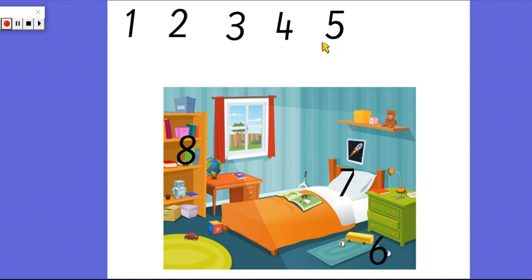So what comes after number 5? One more than 5 is number... It's number 6, isn't it? You were right. And number 6 is down here on the rug, isn't it? There's number 6. Okay, so we've got 1, 2, 3, 4, 5, 6.